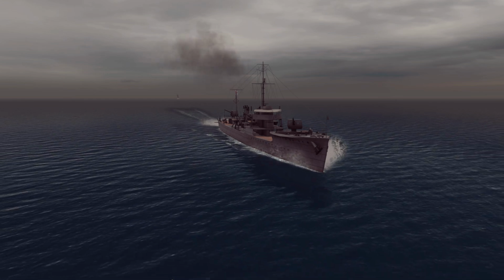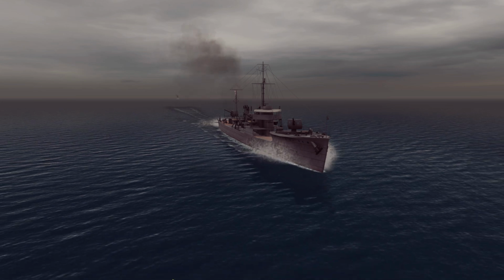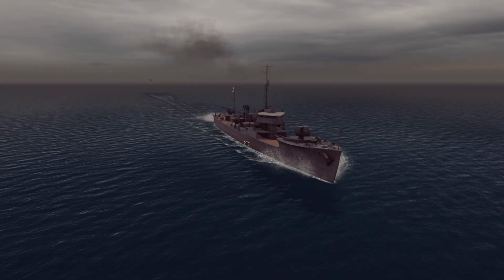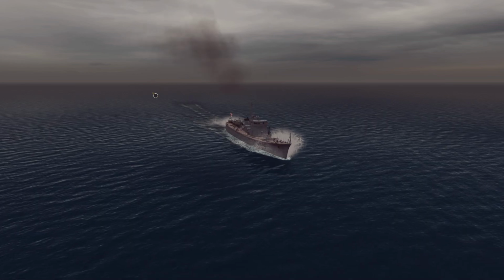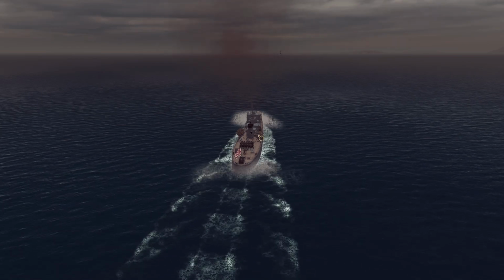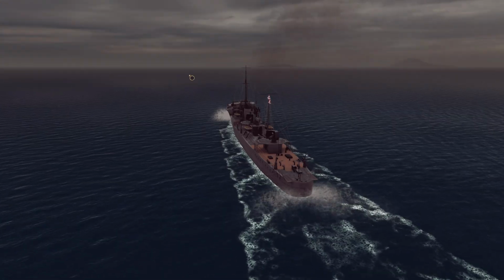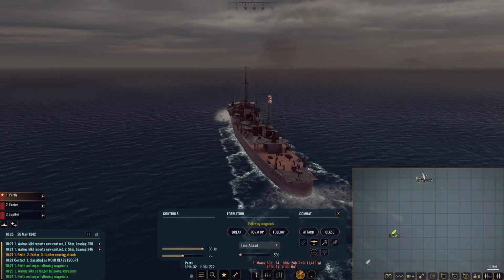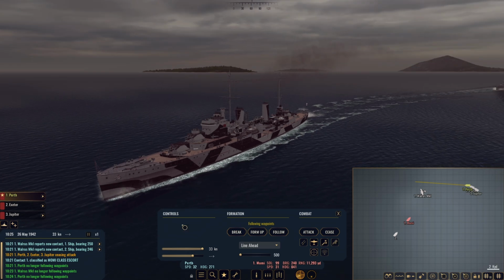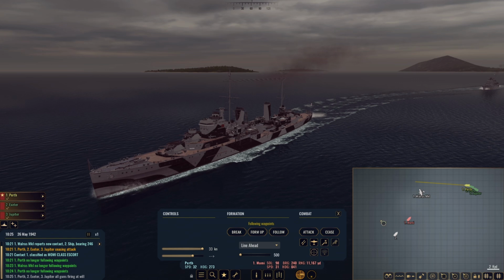Hello and welcome back to Southeast Asia, where we have encountered yet another patrol with our favorite mommy, but it also has a patrol boat. I think this might be the last of the patrol boats. We will see. We are going to sink them nevertheless. It is Task Force Sumatra that encountered it, with Perth, Exeter, and so on. Let us start firing.